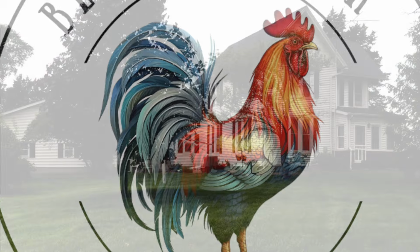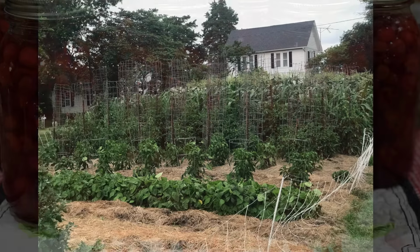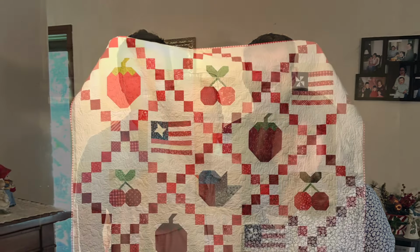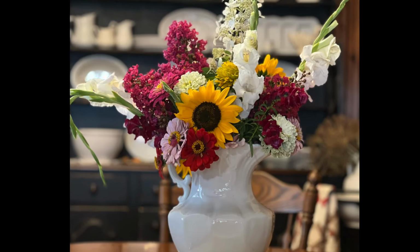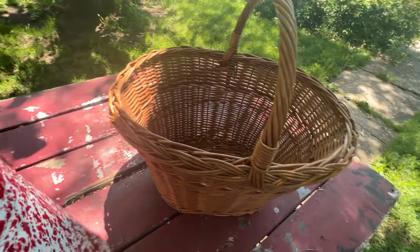I just need to pick a few things to bring back into the kitchen, and I thought I'd bring you along with me. So let's go and check out what's going on in the garden. I've got me a bucket and a basket and a knife. So let's see what we got.